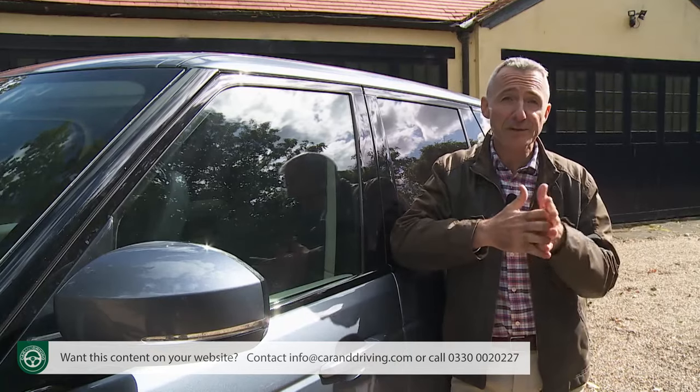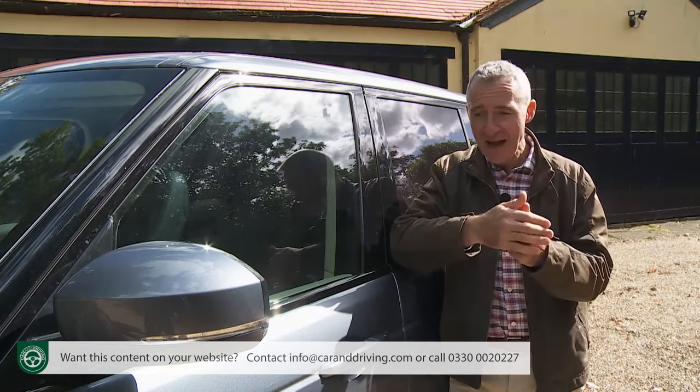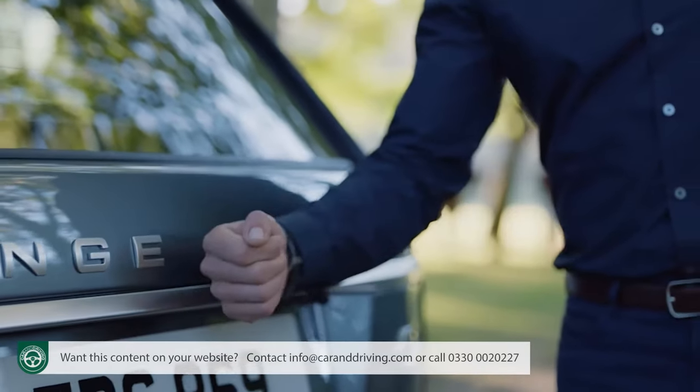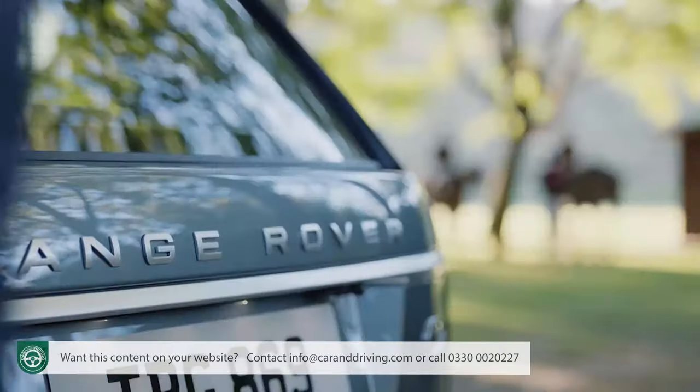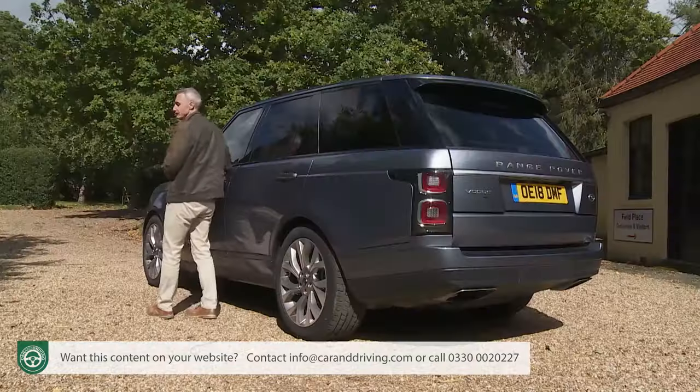Folk of that kind might also appreciate what is arguably our favourite option across the range, the activity key, which you wear like a watch and you can open or lock the car just by presenting the fob to the tailgate badge. Now, that'll be ideal for those who are using this car for various outdoor pursuits.